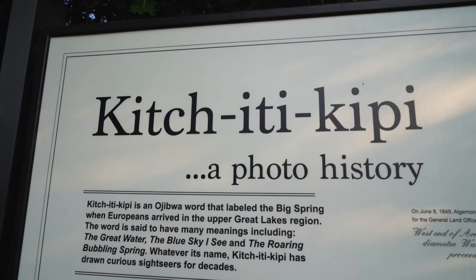Our first stop of the day is Kitch-iti-kipi, which is Michigan's largest natural freshwater spring. It's 200 feet wide by 40 feet deep. The name means big cold spring in the Ojibwe language, as it's 45 degrees year round, and the spring brings up 10,000 gallons per minute from fissures underneath the limestone.